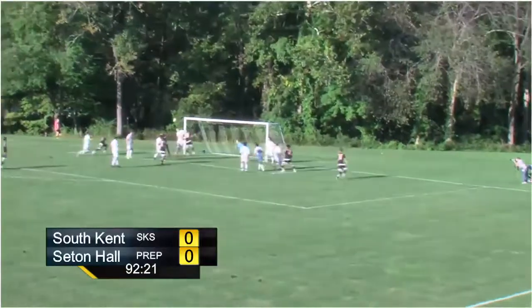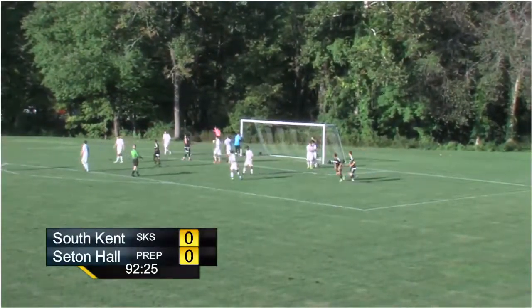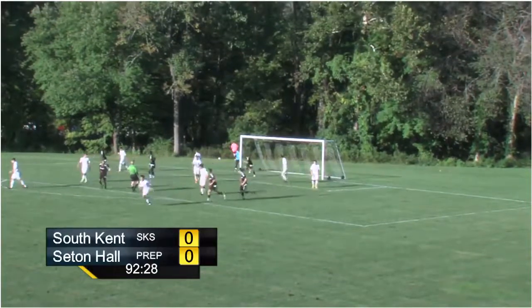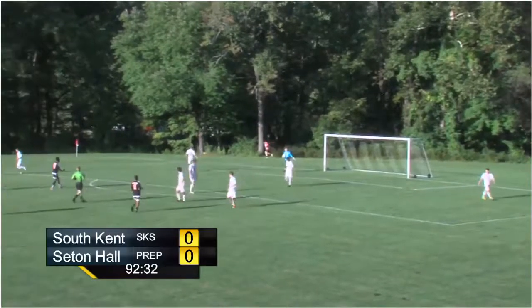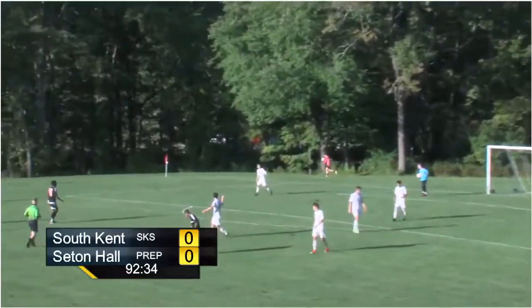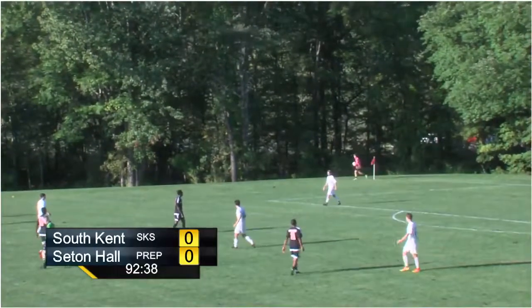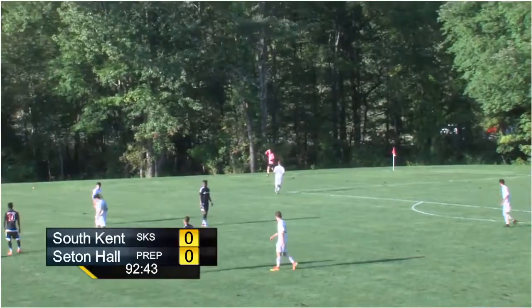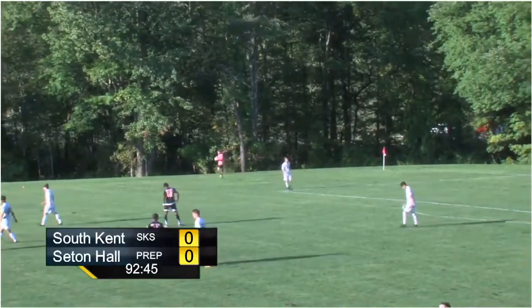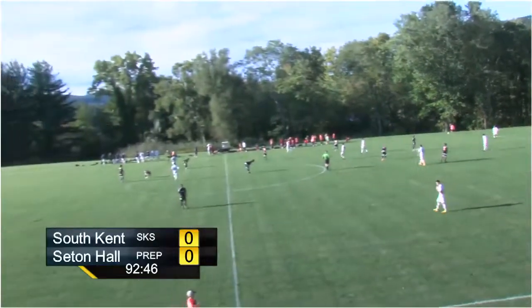Bulma plays it in. Back post run. Headed back in. And through. Christian Dalton smartly headed it back across. Nobody there. And that might be the last opportunity for either team. What an opportunity it was. That had to be capitalized on. And referee says that's enough. 0-0 draw between Seton Hall and South Kent.